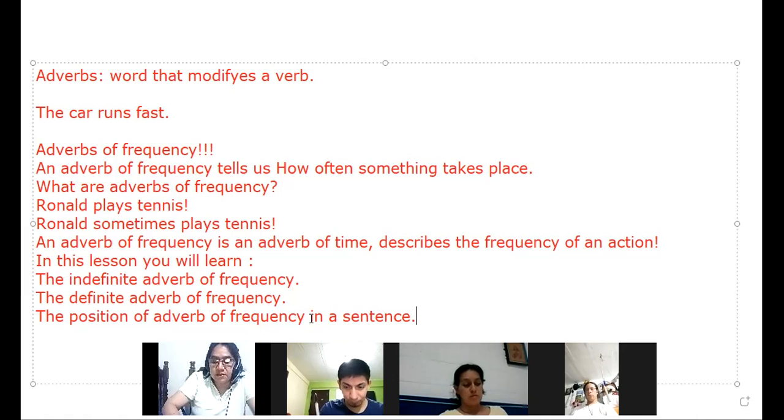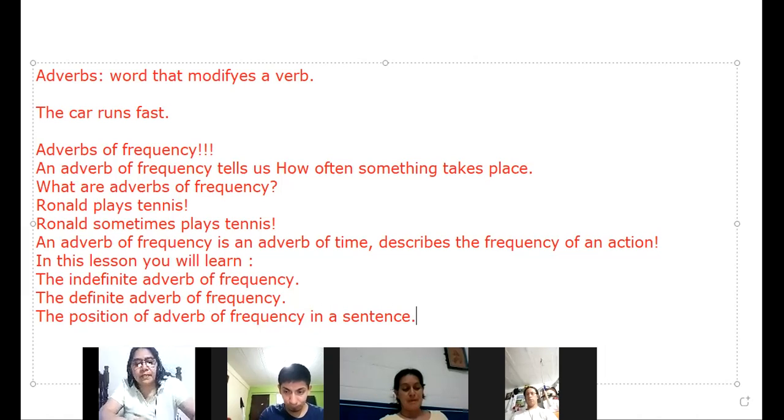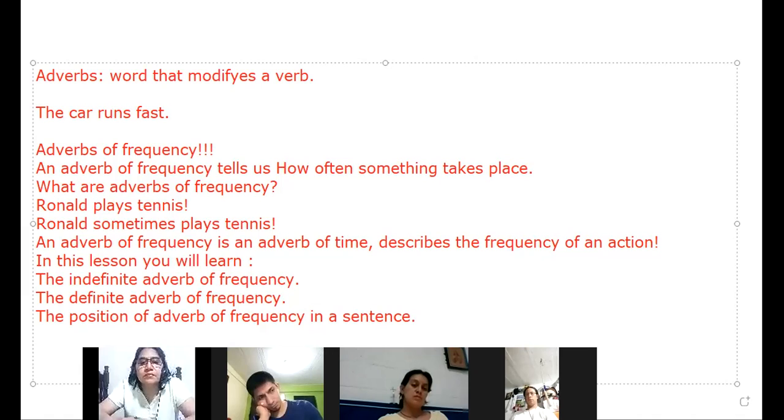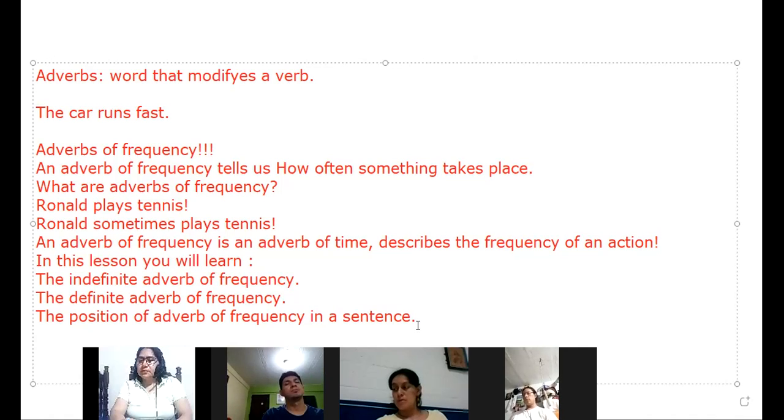¿Estamos bien hasta ahí? Yes, teacher. Entonces, le di una explicación. I gave you the explanation about the adverbs. And then we learned about adverbs of frequency and that the adverbs of frequency tell us about time and also describe the frequency of an action. Esas son las cosas que queríamos aprender. Ahora vamos a aprender acerca de indefinite adverb of frequency and the definite adverb of frequency para que nosotros podamos reconocerlos. Y luego vamos a aprender the position of adverbs of frequency in a sentence, ya sea definite o indefinite. ¿Ok? ¿Estamos ahí? ¿Ya puedo borrar esto?